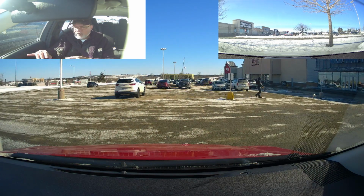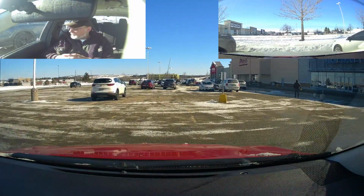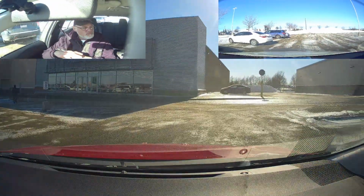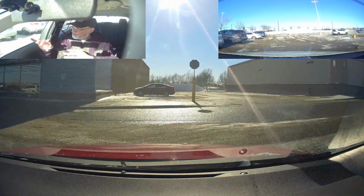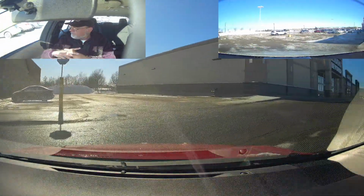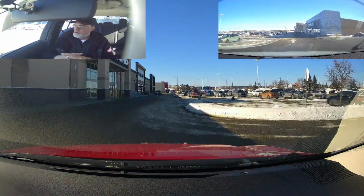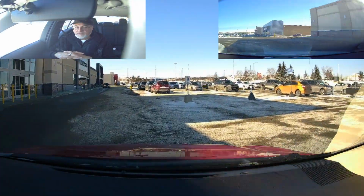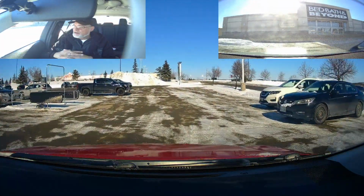And okay, let's make a right turn out of here. And then a right turn. I'm gonna go straight over to the next parking lot here. And we'll turn right down the first laneway. Left at the end of this lane.